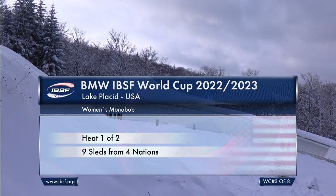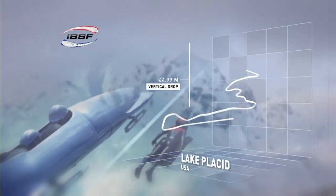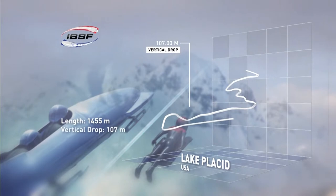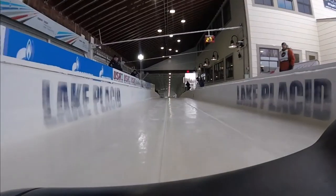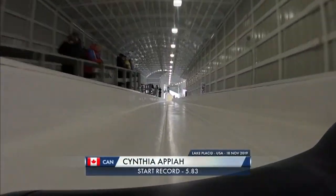No huddle, hurry up offense with women's monobob and the two-man bob switching and swapping throughout the day. So my first guest in the booth today is Sylvia Hoffman, former US brakewoman and now driver. And Sylvia, you've seen this track basically, well, not seen it at all from the back seat, but now from the front seat. Where are the key areas that the drivers will be focused?